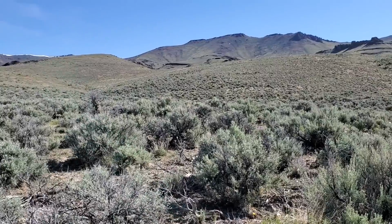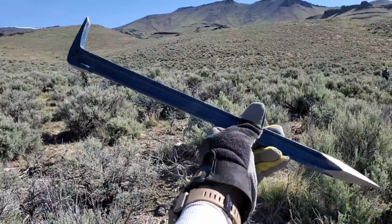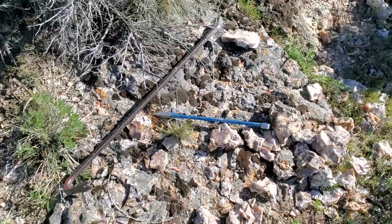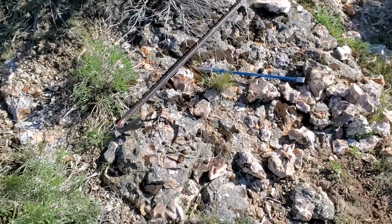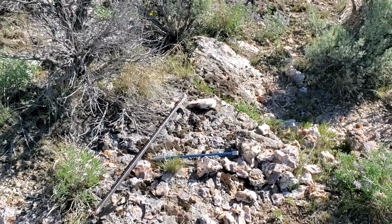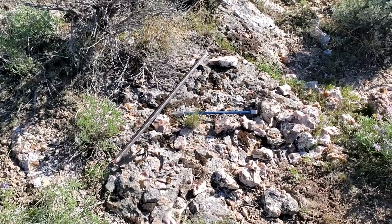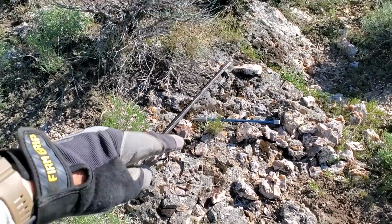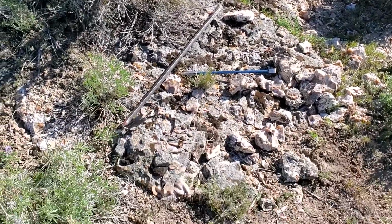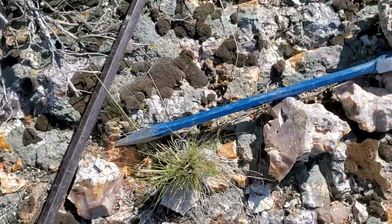So I think some scale is needed, right? So here is an 18-inch pry bar. All of this, I can't even frame it properly. All of that is a giant agate, and who knows how far underground it extends. From there to there, that's probably 7 feet. It's crazy to see this amount of agate here.